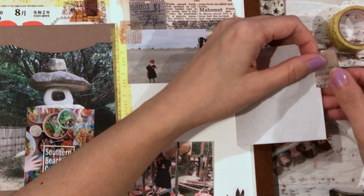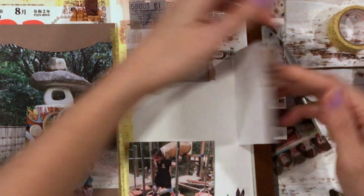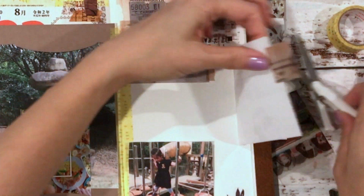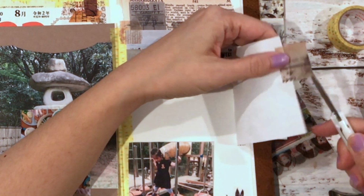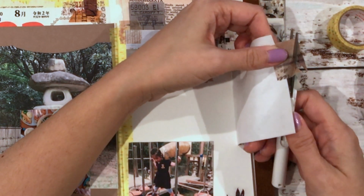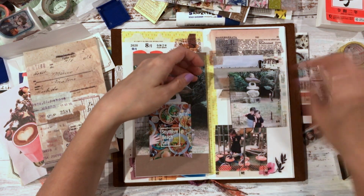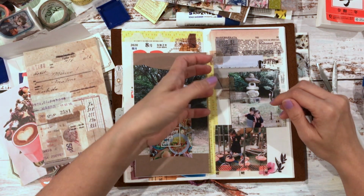So here I'm just going to fold it over. Very simple. If you want, you can make it into a, I'll show you actually. You can cut a little V here. And then you can make it into a little flag or a little banner. Like that. Really simple and easy. So if you don't have little tabs or tags, you can just use your washi tape and make them into little tags and things.